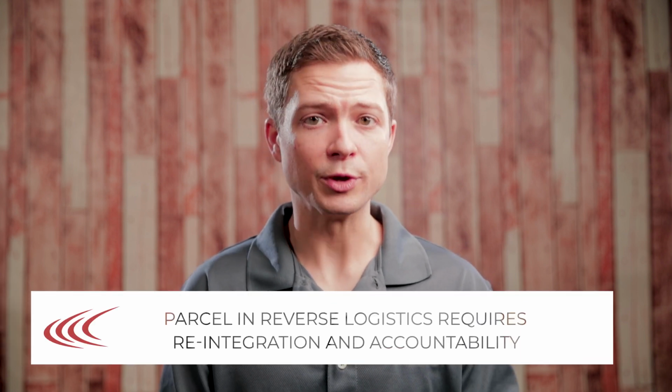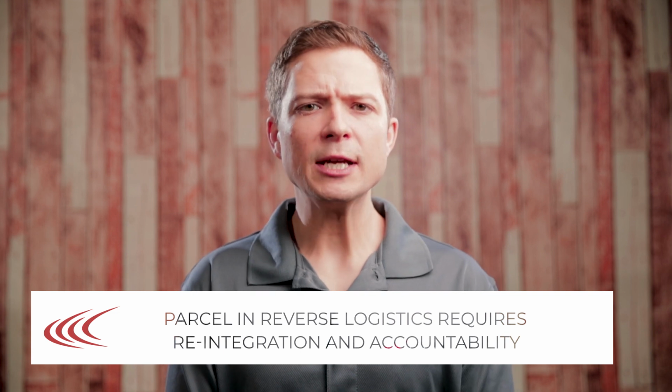Next, parcel in reverse logistics requires reintegration or restocking and accountability. Reintegrating products that can be resold or liquidated is a major challenge in managing parcel in reverse logistics. Returns may be coming in from virtually any venue, including customers shipping returns by parcel or brick-and-mortar stores, even though a brick-and-mortar store may be able to resell the product to consumers at the point of return. As a result, shippers must consider how to best reintegrate products into warehouses and avoid unnecessary costs in the restocking phase. If a parcel is damaged, it represents an added cost to the company, including the cost to destroy the product upon arrival to the facility.